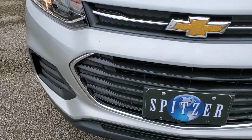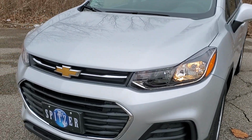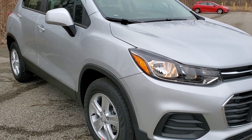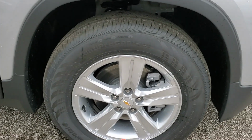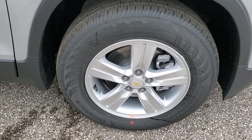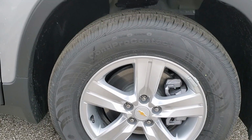Your grille, let you get a good look across that. Little chrome accenting to give it a little bit of a nice look, just even on your base trim level. This one is silver ice metallic. And as we come around to these wheels, they're 16-inch aluminum wheels. It used to be that you got steel wheels with hubcaps for the front wheel drive, and then all-wheel drive got these nice aluminum wheels. Well, now they just made them a standard wheel for the LS and the LT.